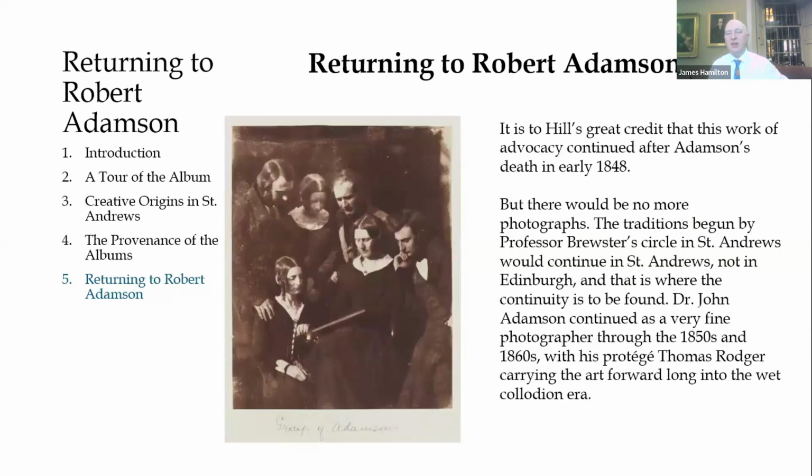And I think it's also to Hill's great credit that he stayed with this after Adamson's death. Of course, there are discussions with Dr. John Adamson to continue the partnership with Hill. And there will be later a short tie-in with Thomas McGlashan, which I think is possibly something requiring more study to understand it properly. Hill would go on promoting the photographs well into the 1850s. And I admire him for that. It must have been a desperately depressing time for him. But there would be no more photographs.